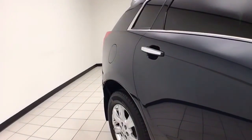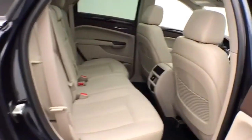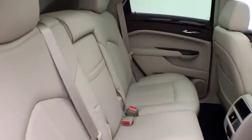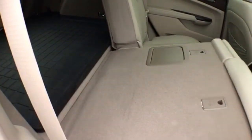The SRX is a very safe vehicle, 5-star overall government crash rating, keeping your family and friends safe and your insurance costs down. Seats 5 with a leather interior. Not only low miles, but very clean inside and out. Split seat back folds down to accommodate longer cargo items.